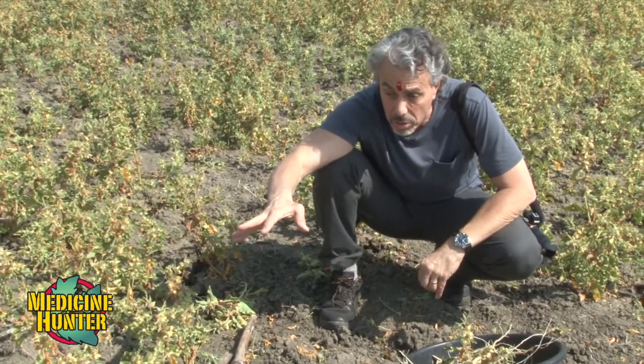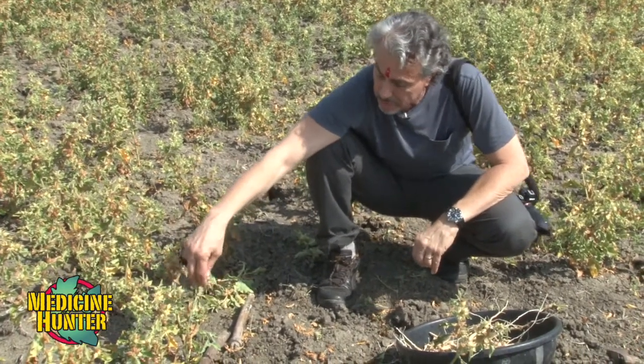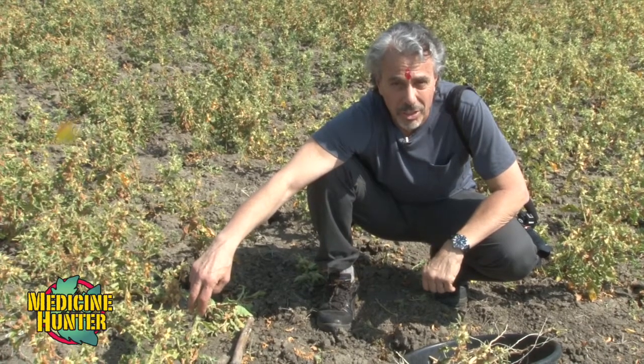These seeds were sown in August. Harvest is typically end of February, early March. But the plant itself will say, okay, I'm ready to be harvested now. And that's visually, by looking at it, you see it's yellow.